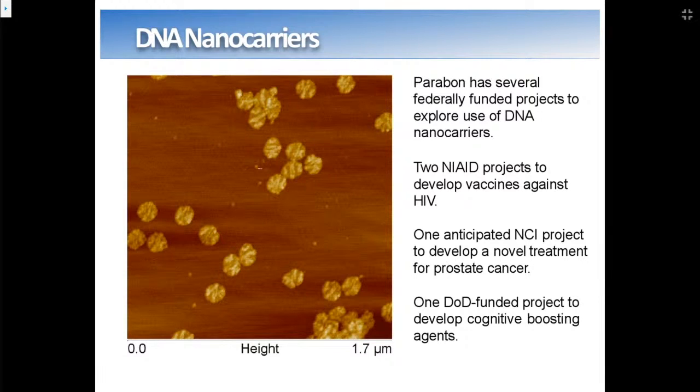So we have several projects where we're using DNA as a delivery carrier. We have 2 with NIAID to develop vaccines against HIV. We recently got a fundable score from the National Cancer Institute to develop a novel treatment for prostate cancer. And we have a DoD-funded effort to use these same structures to create cognitive boosting agents. And there have not yet been any demonstrations in human, but there's a small and growing literature around the use of DNA nanocarriers simply because of their potential to program all these different moieties into a single macromolecule that can be used for therapeutics or vaccines.